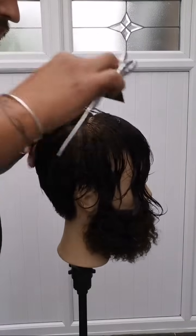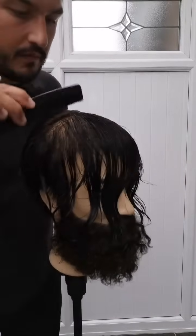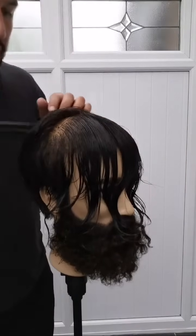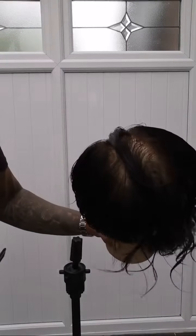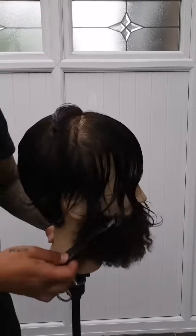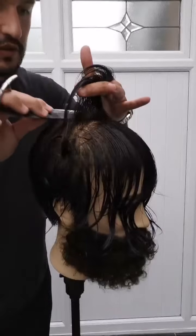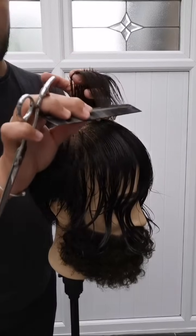Now, I'll show you what I'm doing from here. I don't know if you can see from this side, guys, but I'll show you my guide through here. I'm taking sections and cutting off the back, pulling it out so I've got a nice clean section through there, just for my guide. I'm using the guide from the back that I've just cut and pulling it up. As you can see, there's the guide there.